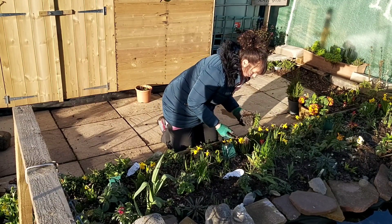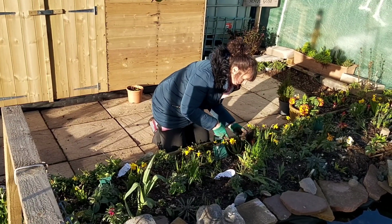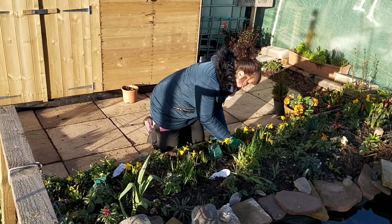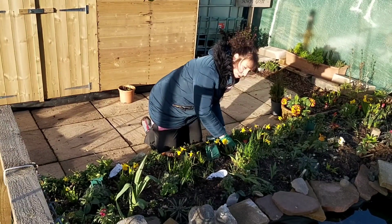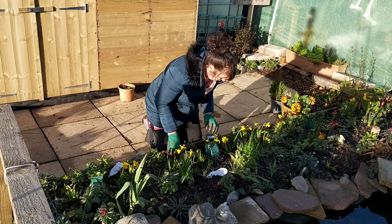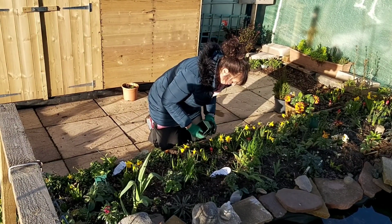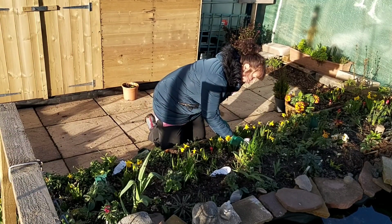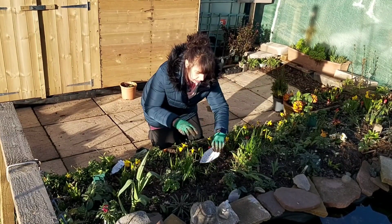Right, they're small ones, so I'm going to put those nearer the front, so that when the daffodils finish, then hopefully we'll have a nice bit of yellow colour with the erysimum. I love these tête-à-tête daffodils, don't you? They're gorgeous, aren't they? Cute. Right, I'll put the label with them, just to remind me what they're called. And that one there.